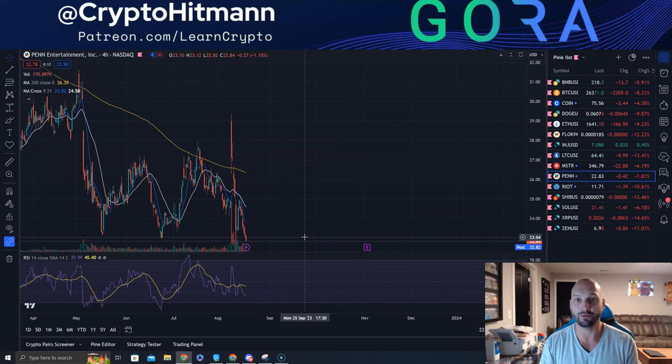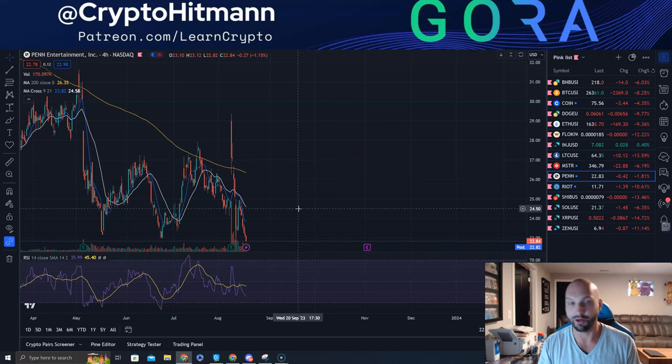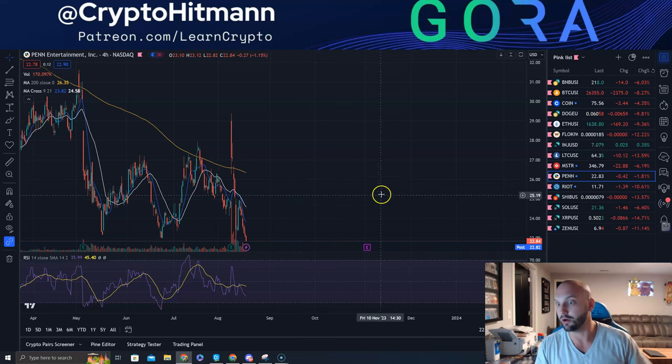Again, it trades at a much lower P.E. ratio than its competitor in DraftKings with the biggest sports coming. Penn's on my radar. Penn at $20, I want to buy. I will be holding Penn stock just like David Portnoy. Let's go.